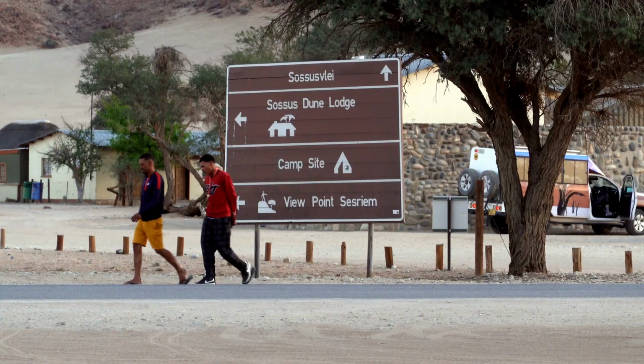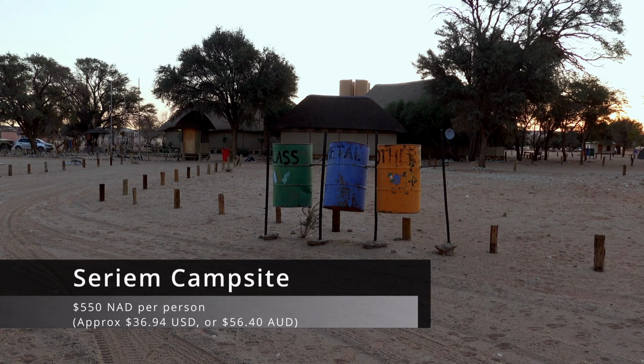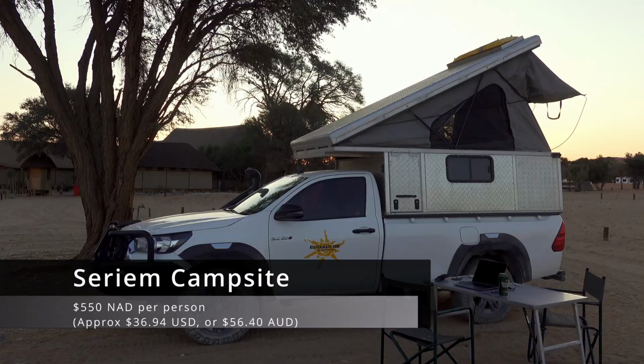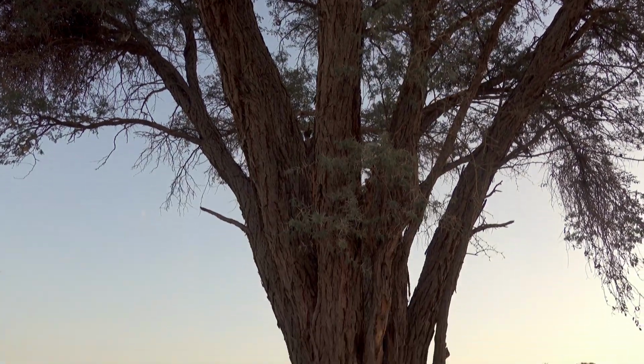Very impressive. The Sesriem Campsite is not too bad. Let's face it, it's really the only option you've got if you want to make it in here early. So shared bathrooms and toilets, but there is a restaurant on site and quite a nice bar. And the campsites are quite large, so you've got a bit of room to spread out at least. All of the campsites seem to have electricity and water as well, so it's kind of handy.